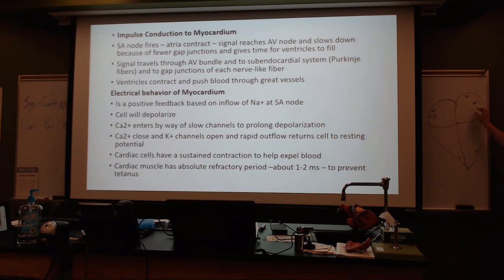And when these atria contract, the blood pushes. And because I have a little bit of a delay before it reaches that AV node, which is going to begin to travel like this, okay, that means my blood gets to fill up my ventricles. Is everybody with me?